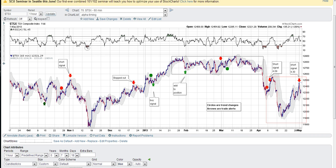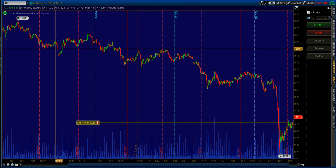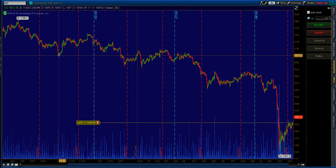So let's go to the first signal, which was on November 1st. So I'll take a screenshot of this so you can see that. So the first signal is on November 1st to get short. That was right here. And you can see it predicted this mini 40-point drop on the gold futures.